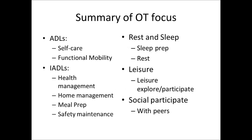The summary of the occupational therapy focus for the rehab setting will be ADLs, self-care and functional mobility, IADLs, health management, home management, meal preparation, and safety maintenance, rest and sleep, sleep preparation and rest, leisure, leisure exploration and leisure participation, and social participation with peers.